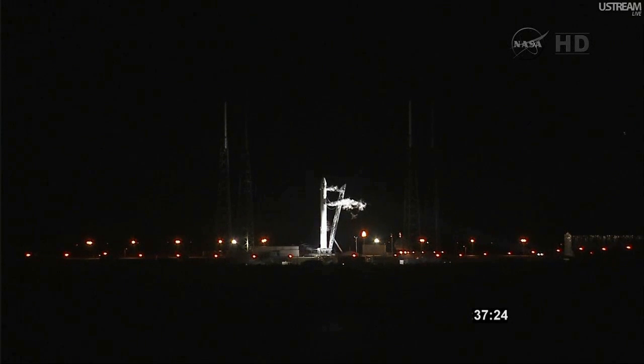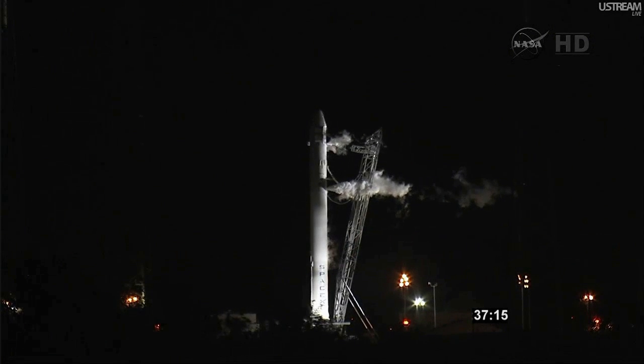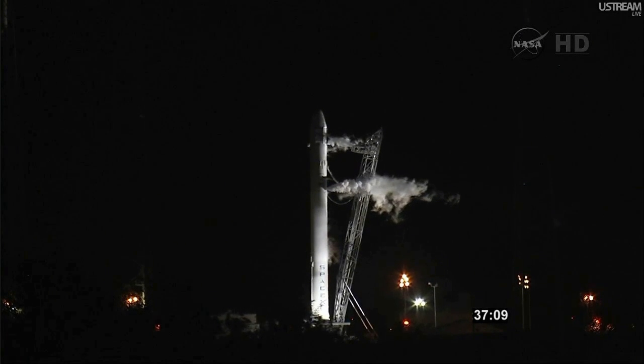GNC, verify winds aloft are acceptable for loads and control authority, and verify ground winds are within launch limits. Winds aloft are acceptable, and ground winds are within launch limits. Copy that. Entering 1 to proceed. Flight software, verify consoles have no critical errors. That's verified. Copy that. Proceeding.